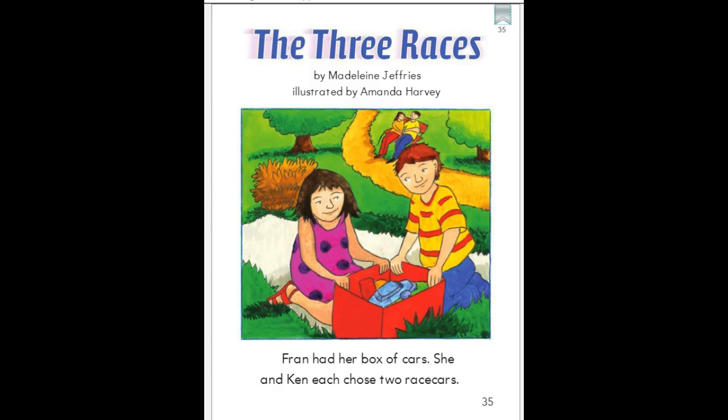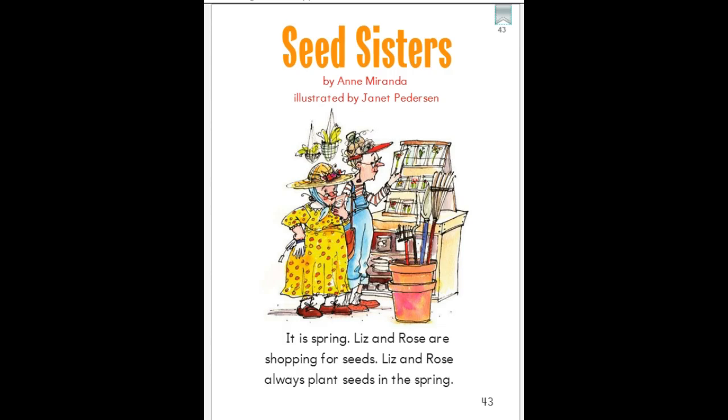The next story, the other story that you need to read today is called Seed Sisters. This is also a story that's going to have many words that end with ER or EST. This story begins on page 43 and ends on page 50. Make sure to preview the story and predict what you think this story is about before you read. Again, I'd like you to read this story through 2 times, and the first time read it to yourself, the second time either out loud or to your learning adult.